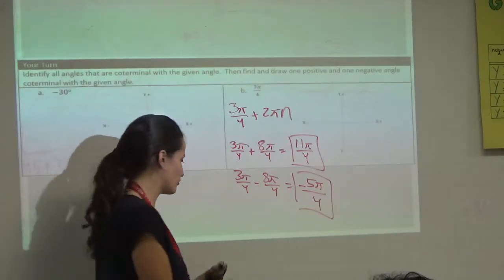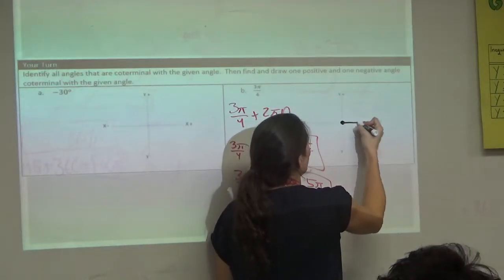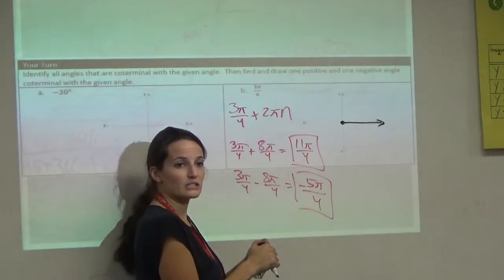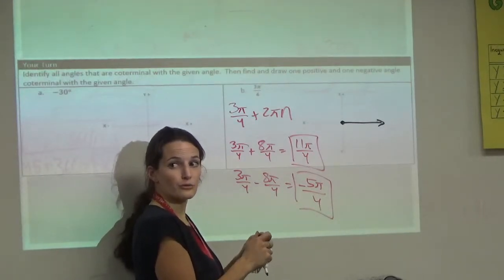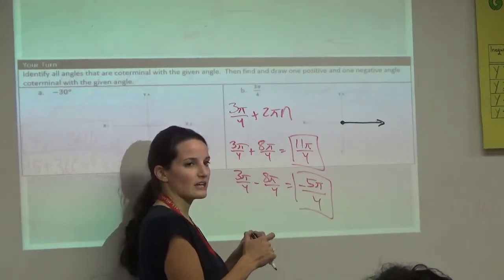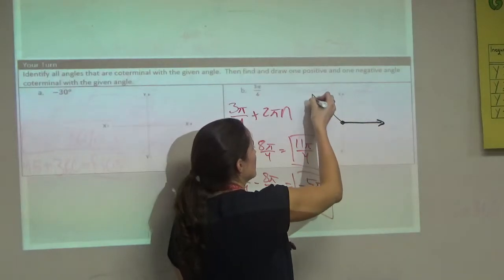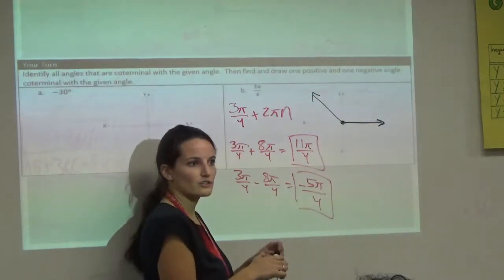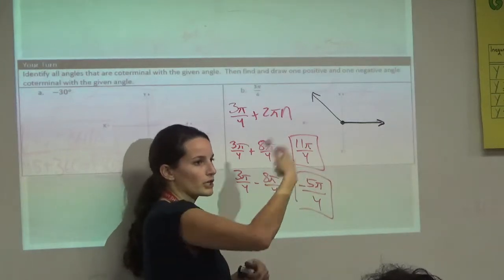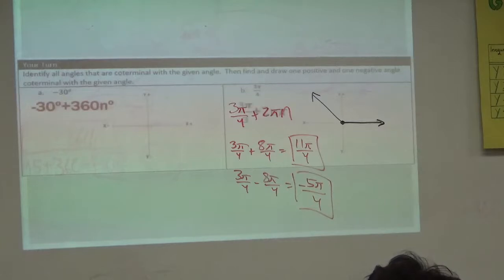I'm not going to draw all the swirls, but if this is my initial side and I'm going to 3 pi over 4, you can either think about splitting the pi into fourths, and you want 3 of them, or you can change it to degrees, and you get 135 degrees, and that is right here. And so that's where our angle should be, and then we go forward and back with the rest of our picture. Okay? I'm going to move us along.